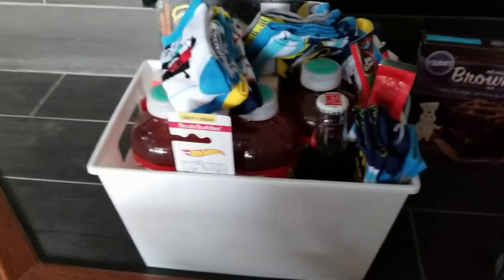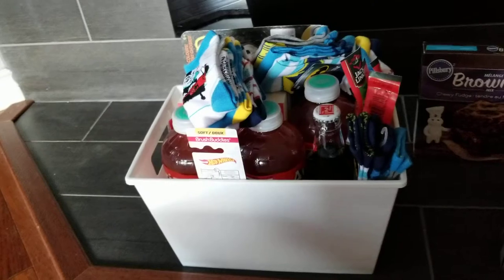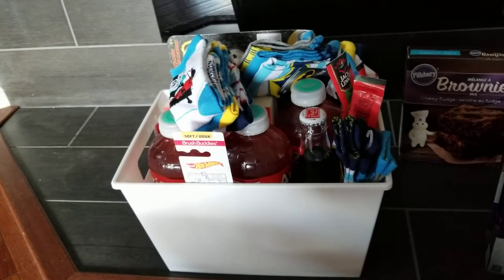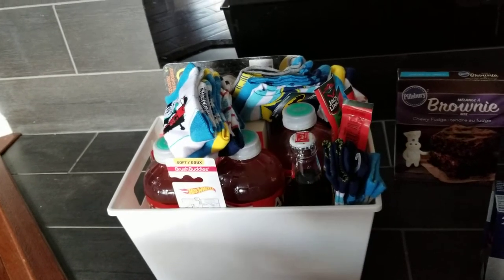Moving on to Dollar Tree. This is where I had the most fun. I love Dollar Tree because everything's $1.25 or less. Very few items are less than $1.25, but it's a better deal, I think, than Dollarama. And I got some really good things.